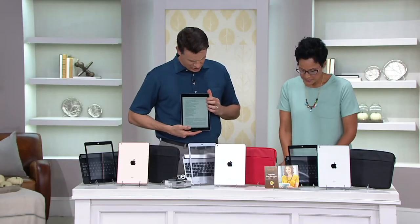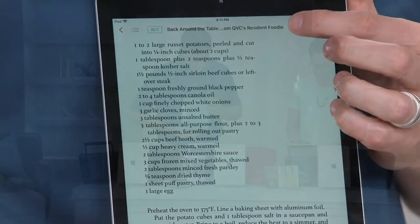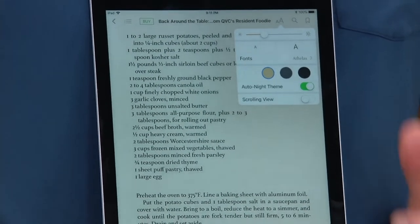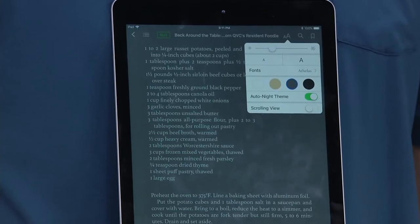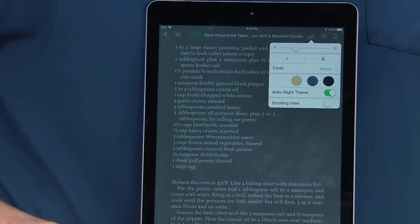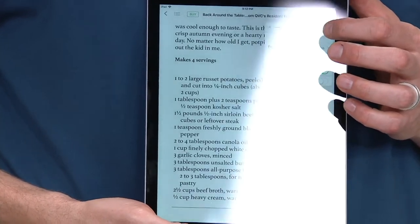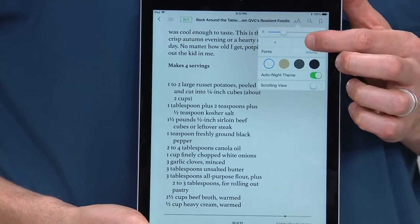Take a look at this. I can actually adjust the fonts on the screen itself. In the upper right-hand corner, I'm going to tap on the little letters A, and I can actually change the background of the screen. So if you're reading at night and you don't want that bright light coming at you, you can change it to a darker color, or you can expand the size of the font. Nice. You can even choose the style of font that you want to use.